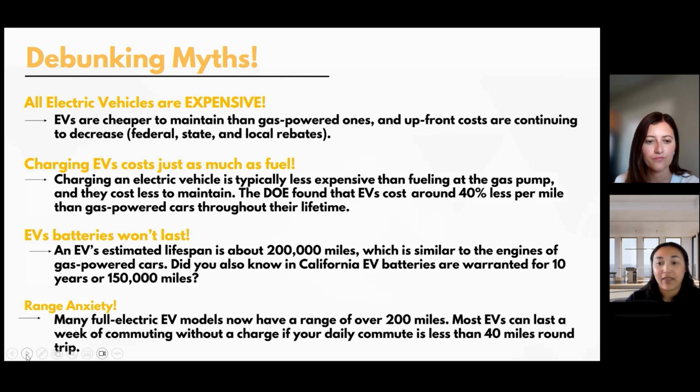The other myth that we'd like to debunk is related to range anxiety. It's a misconception that EVs don't have a lot of range compared to gas-powered cars, but a lot of EVs nowadays have over 200 miles of range, and most EVs can last an entire week of commuting without needing an additional charge if your commute is around 40 miles or less. And again, with the Residential Charging Solutions program, if you're able to install charging at your home, you can charge your vehicle overnight and be ready to go in the morning.